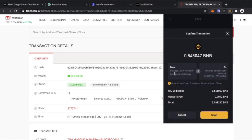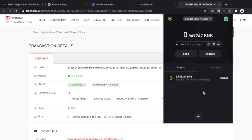Obviously, he's based in the US. I'm based in the UK. So I learned this method from him because I don't need to do this step, because Binance works natively in the UK. So all credits for this method go to Stunner Breezy. But yeah, it's as simple as that.